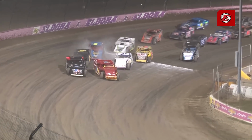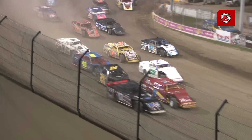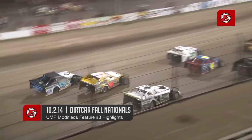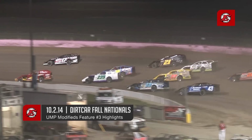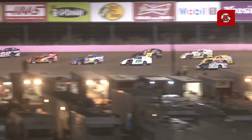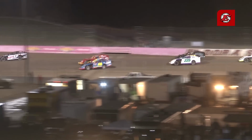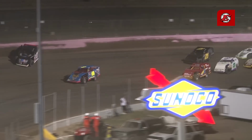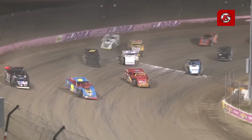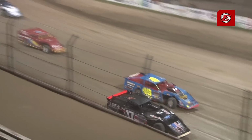Chalk line, green flag in the air. Here we go. So Tanner Wilson in 17, going to use that high side momentum, going to work side by side. He'll take the race lead down the back straightaway. Here comes Clark Lake, Michigan's Brian Ruhlman. Ruhlman a slide job as he works to the inside of your race leader, Tanner Wilson in 17.